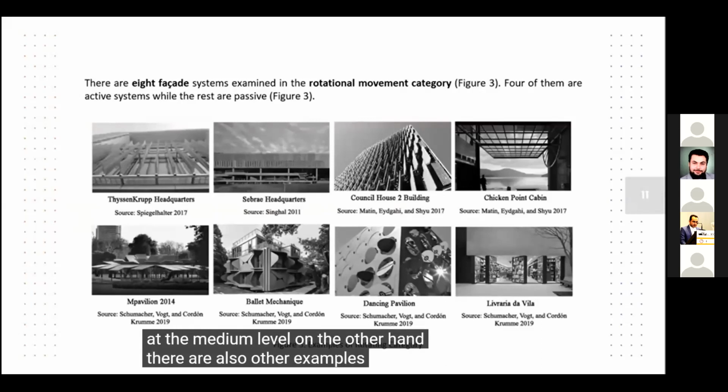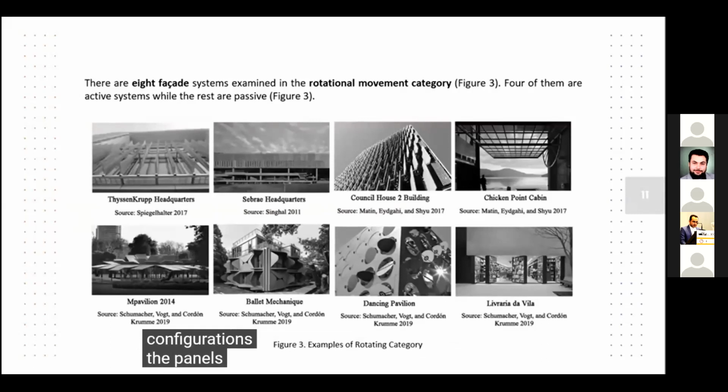On the other hand, there are also other examples in which the visibility level is high. In the Pavilion 2014, the metal panel elements on the facade move independently and can be opened or closed to create different configurations. The panels can be opened in a few minutes up to 90 degrees with the help of the hinge located on the short sides.